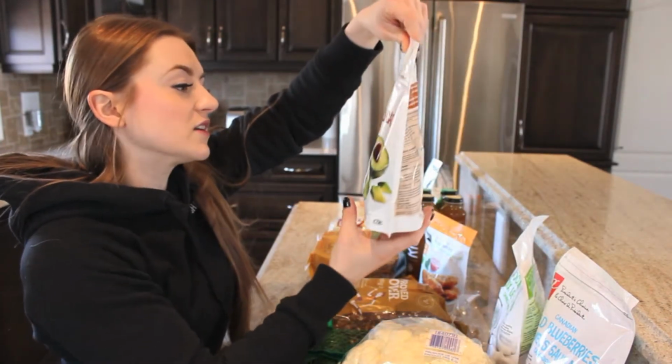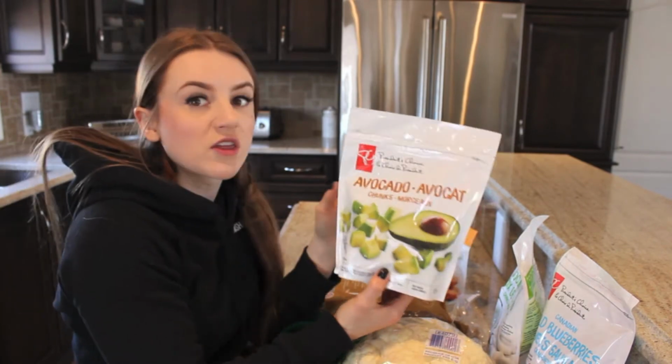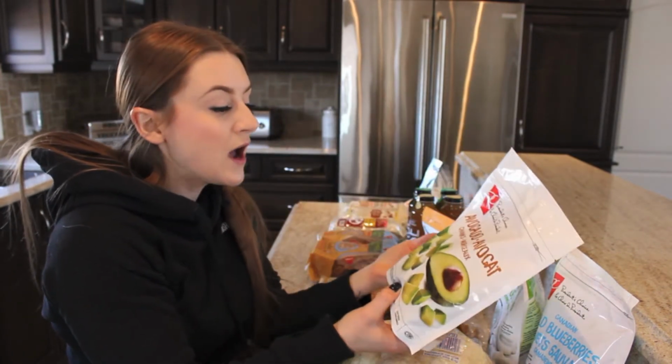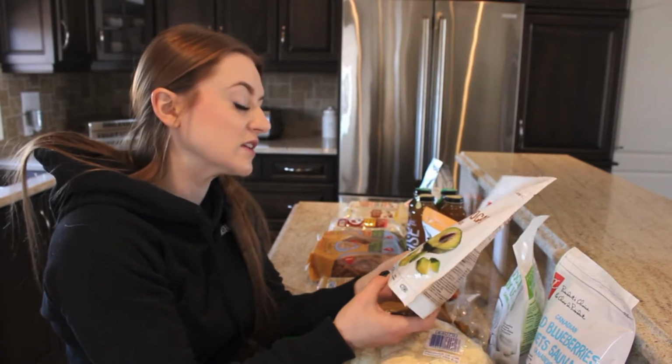I also grabbed this, which is something I've never bought before. These are frozen avocado chunks. I usually buy fresh avocado, which I did today, but I thought that this would be another really great thing to add into my green smoothies. I'm guessing that you can't really taste avocado in smoothies. Believe it or not, I've never even added avocado to my green smoothies before.